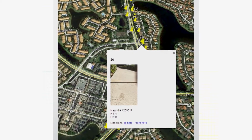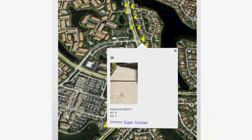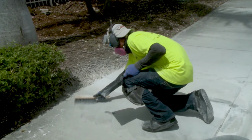We have 6 U.S. patents on our process. It's the only saw cutting method that slices horizontally. We do not grind the sidewalks. Grinding pulverizes, it's very unsightly, and their machines in the end cannot get to the very edge and sometimes still leaves a trip hazard. We are 100% ADA compliant, OSHA compliant, and of course licensed and insured.